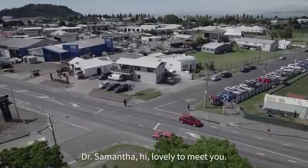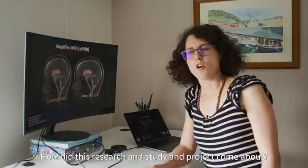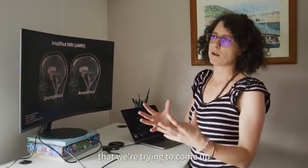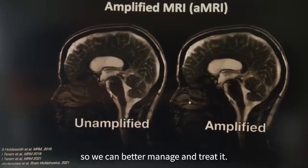Dr. Samantha, hi, lovely to meet you. How did this research and study and project come about? Well, this is part of a really large concussion study, and the idea here is that we're trying to come up with better ways of detecting concussion so we can better manage and treat it.